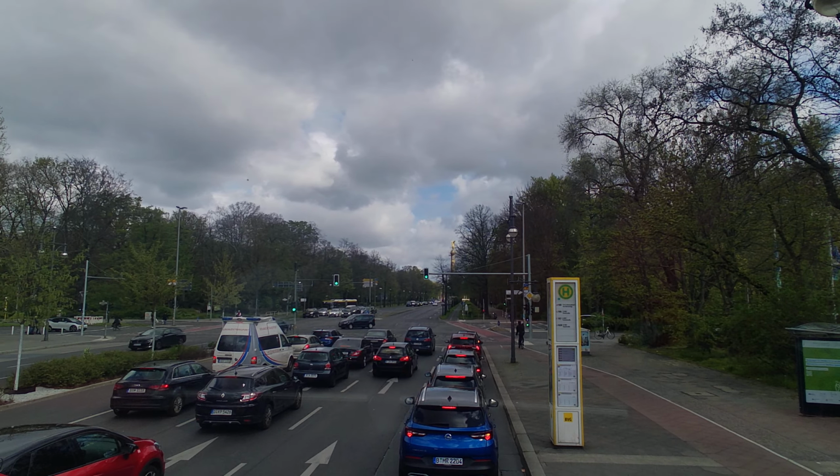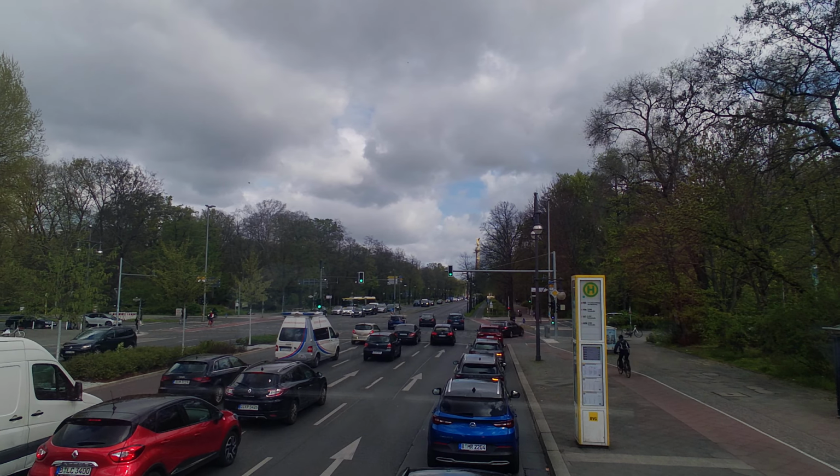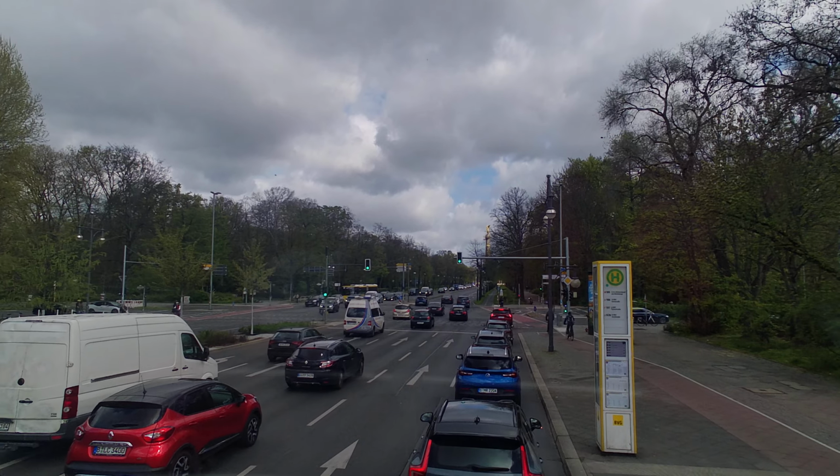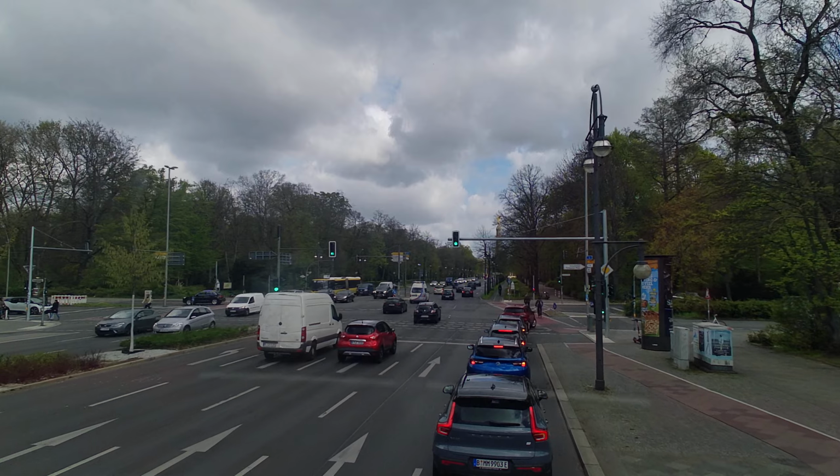All right. On the left-hand side, this green complex you see here, behind it are five embassies. The five Nordic embassies. That's Denmark, Norway, Sweden, Iceland, and Finland. The Berliners, however, they just call it the IKEA box.